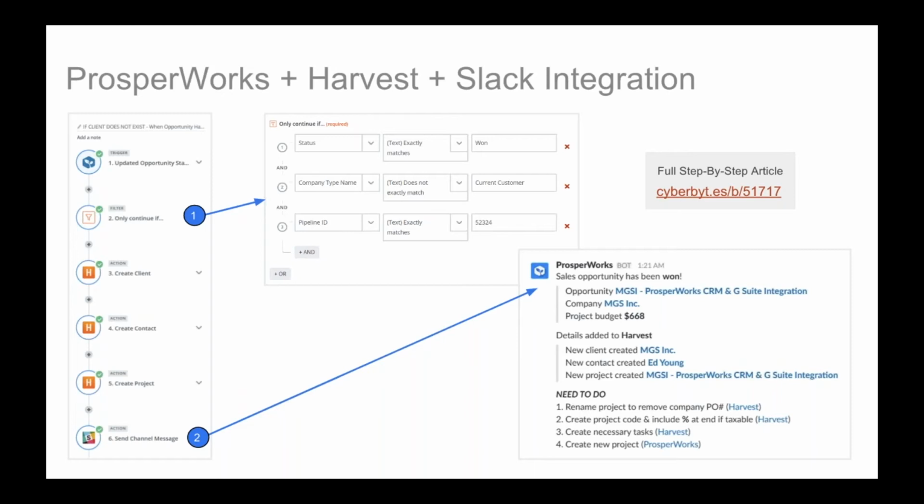And then the middle one, we're telling it to do "and." So it needs to hit all this criteria in order to continue forward. So we're saying if the company type name is equal to a current customer, then don't continue. So if it does not match current customer, then continue. So we're pretty much saying if they're not already an existing client of ours, then we want to continue because we want to create the client within Harvest.